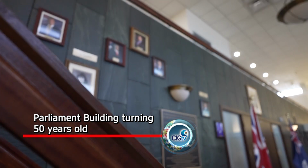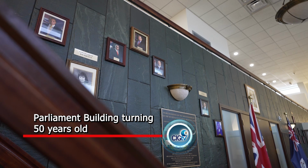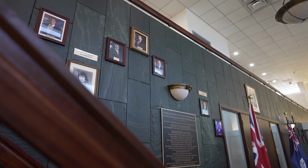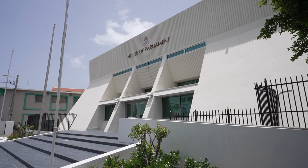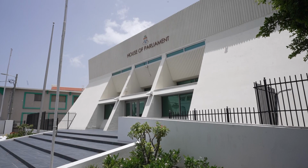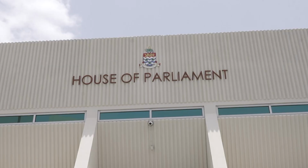The Parliament building was designed after an international architectural competition was held back in 1970. The winning firm was Rutowski, Bradford and Partners of Jamaica, a company that later relocated to the Cayman Islands and also designed the existing courts building. The former Legislative Assembly was the first poured concrete building in the Cayman Islands.